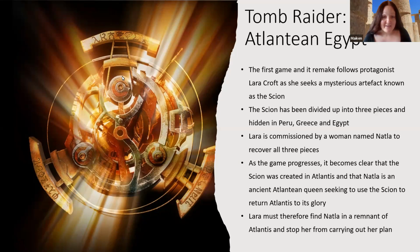And the 3 pieces are hidden in different places. So the very first one is hidden in Peru, quite specifically in Vilcabamba, which is the final hiding place of the Inca dynasty. The second piece has been hidden in Greece. So it's some sort of mysterious mountaintop in Greece. Again, it is basically a fictional location in Greece as well.